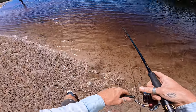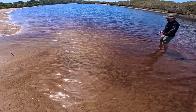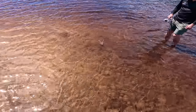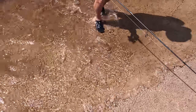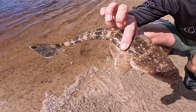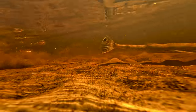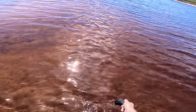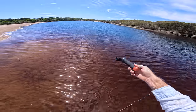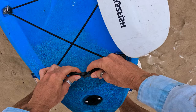Yeah, bro. Woo! Right there, right? Yes. Target species, mate. No measure on here, mate. 1 foot length. Landed, officially. Just a little dog. It begins. It begins.